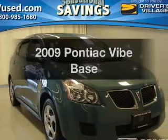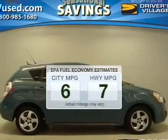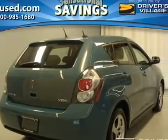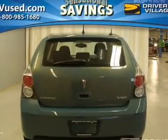Presenting the 2009 Pontiac Vibe. This is the set of wheels you've been looking for. In the city or on the highway, you'll spend less time at the pump with this fuel-efficient vehicle. The powertrain includes front-wheel drive with an efficient four-cylinder engine that responds smoothly to its automatic transmission.